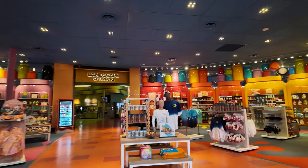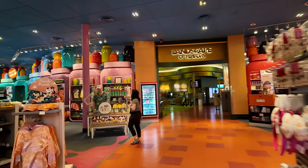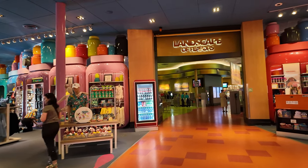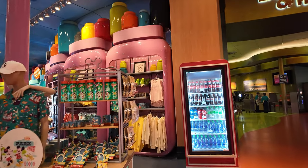This is also like the gift shop area and everything here. But yeah, we're gonna go see what we can get. And then keep exploring, but the littles are hungry, so.